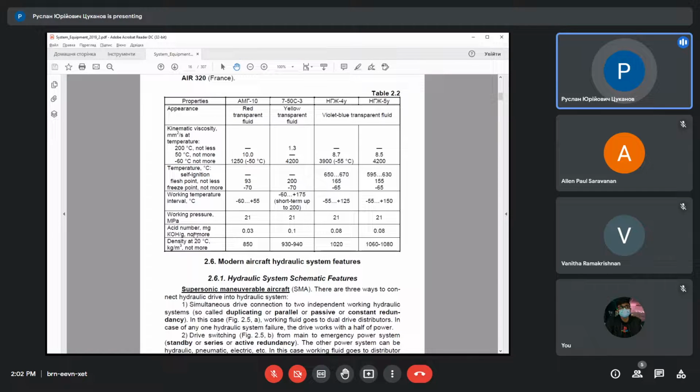So there are more, as you see in the figures, chemically active fluids. AMG10 is the best from this point of view. All other synthetic fluids are more chemically active. Well, that is a feature of their chemistry.